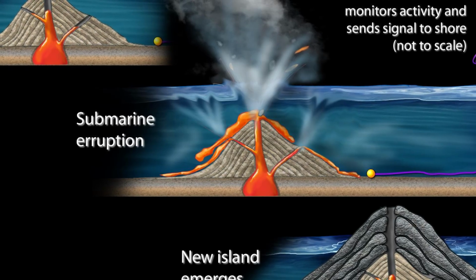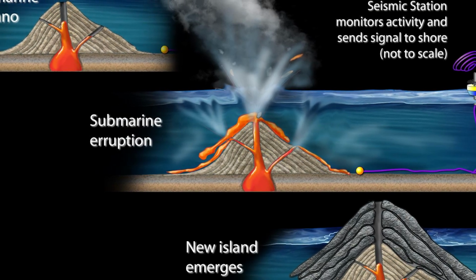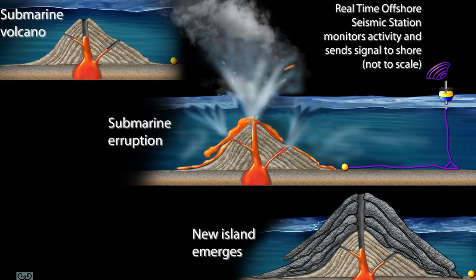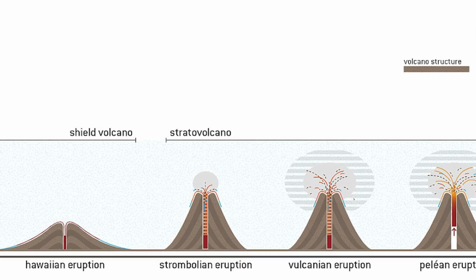The precision of this monitoring is staggering. It's as if we've placed a stethoscope on the Earth's crust, and now we're hearing the same murmurs that came before eruption last time. A heartbeat growing stronger, a volcano gearing up, and the people watching it? They're not wondering if it's going to happen. They're watching to pinpoint when.